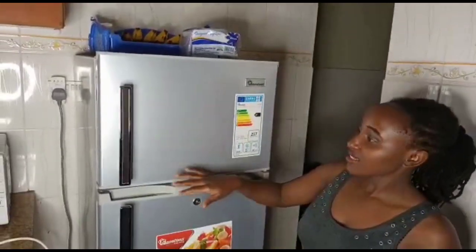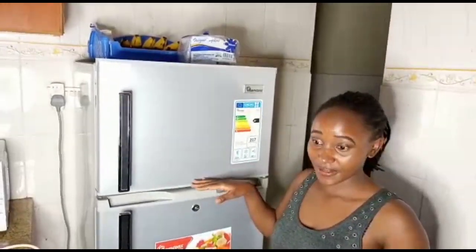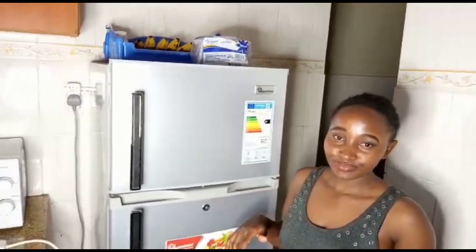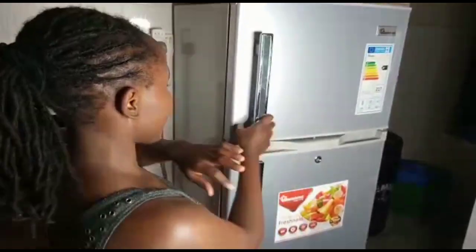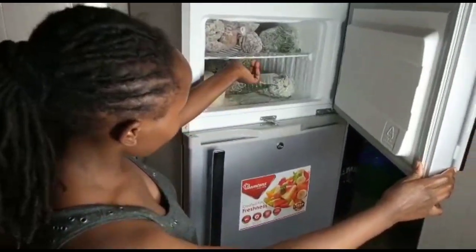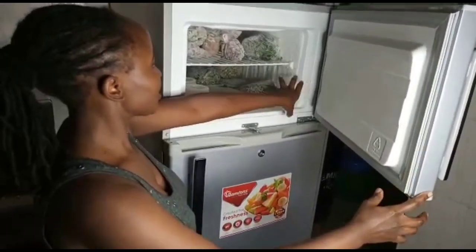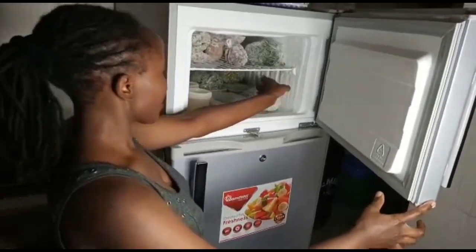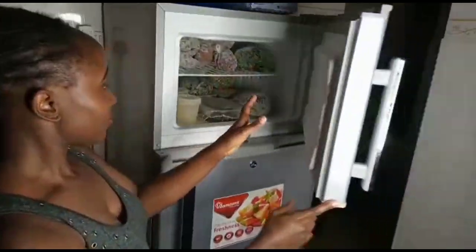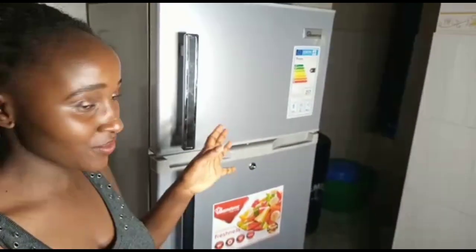Now, the other thing is it doesn't form ice on my food. I don't know whether you understand. Let me show you. So guys, let me show you what I mean. These have been 2000, but you can easily lift. Not like those fridges that form ice, where the food sticks to the wall, so hard to get the food. So that's also another thing that I absolutely love about this.